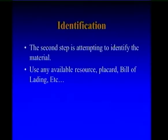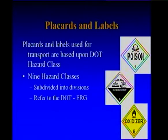The second step in our process here is you're going to attempt to identify the material, and you're going to basically use any available resource. If you can, use binoculars or the placard, bill of lading, etc. DOT breaks these placards up into 9 different divisions, and with them should be a number. If at all possible, you can refer to the DOT section of your emergency response guidebook.